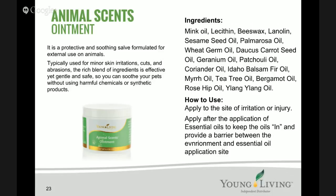So the next product is the Animal Scent ointment. This is designed as a protective and soothing salve, formulated for external use on animals. You can use it for any skin irritations, cuts and abrasions, and the essential oils in it are effective but gentle and safe. It can soothe the pet's skin and any issues they've got without any harmful chemicals or synthetic products. The ingredients are all listed there.